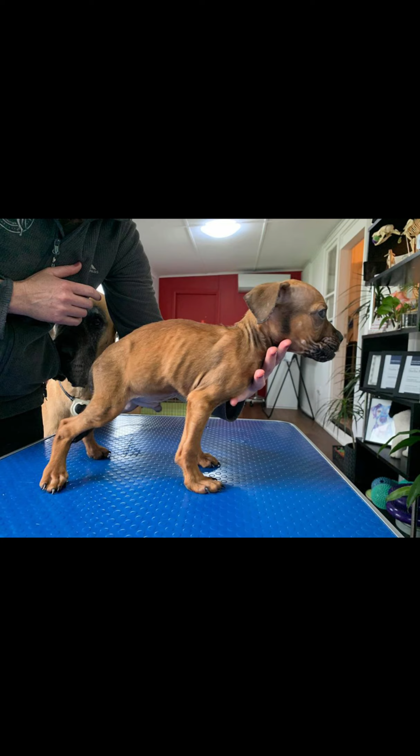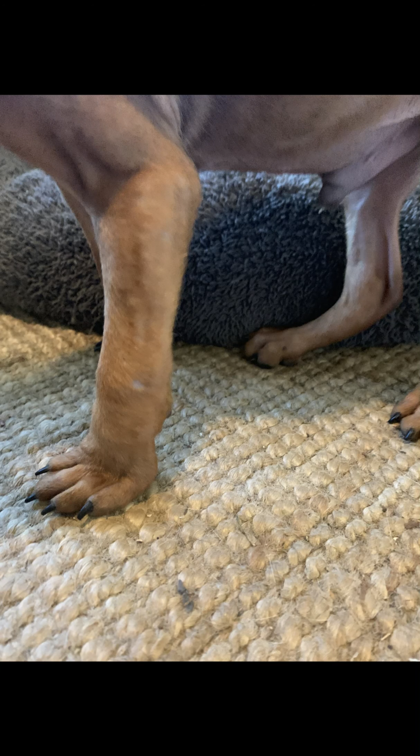Now, at this stage, I'm thinking he's got rickets, and I'm hoping that we've got to him fast enough that good nutrition will help him. But alas, this was Sunday. Today is Tuesday, and I've woken up to him actually knuckling over, which I'm going to show you very shortly.